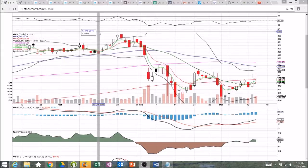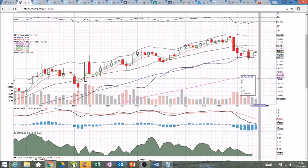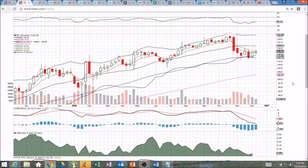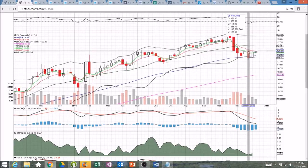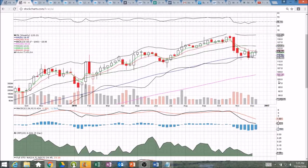But tech names held up pretty well compared to the overall S&P 500. The bullish break of that inside candlestick on the weekly time frame still stands, but we're still struggling at these exponential resistances on the weekly, and that 8 period is at 120.68. And if the bulls can get over that 122.98 level, they will be looking strong with a higher low and a higher high, and then that middle Bollinger Band on the weekly will be the next resistance we look at.